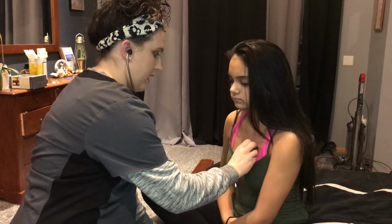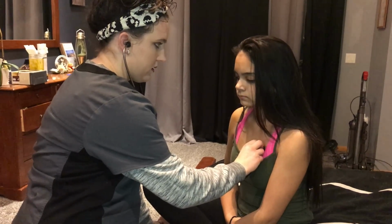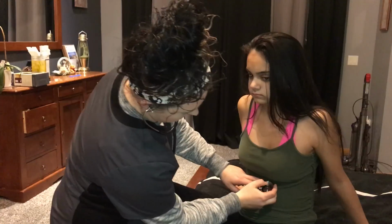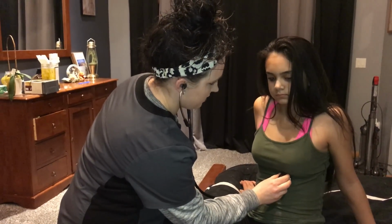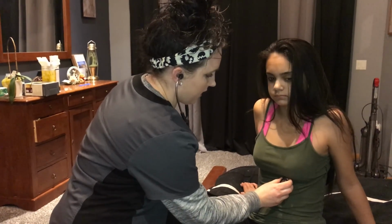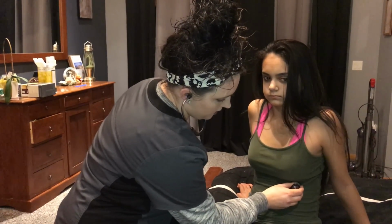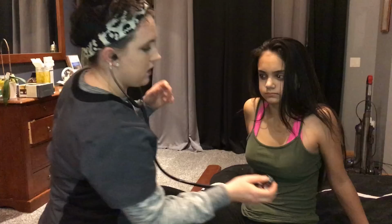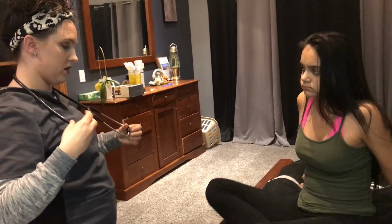Okay, and then I'm going to move down one to Erb's point. And then I'm going to move down to the fifth intercostal space, and take a deep breath in. And that's the tricuspid. I'm going to move over one to the mitral. Deep breath in. Okay, S1 and S2 sounded normal. There were no signs of murmurs or anything.